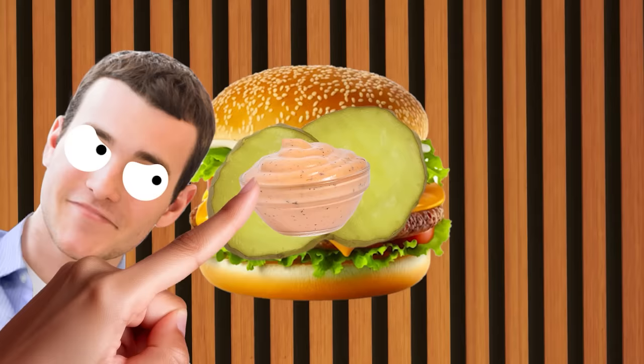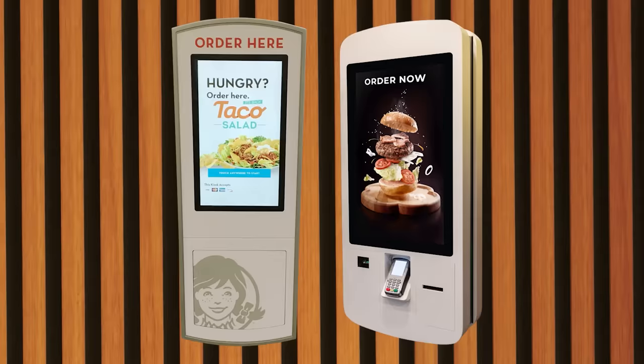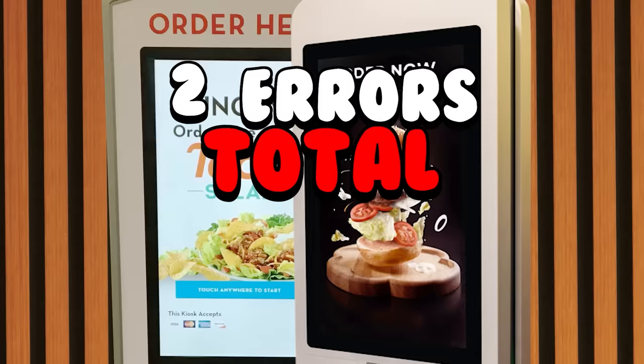Surprising literally everyone, the Wendy's self-serve kiosk was just as effective. They did include pickles on one of the modified burgers and another had sauce that we had requested removed, but aside from that, the difference was clear as crystal. It was night and day. The self-serve kiosks had 2 errors total. A whopping 6 of 8 burgers were perfectly delivered just as we wanted them. And not only were they right, they were also fresh.